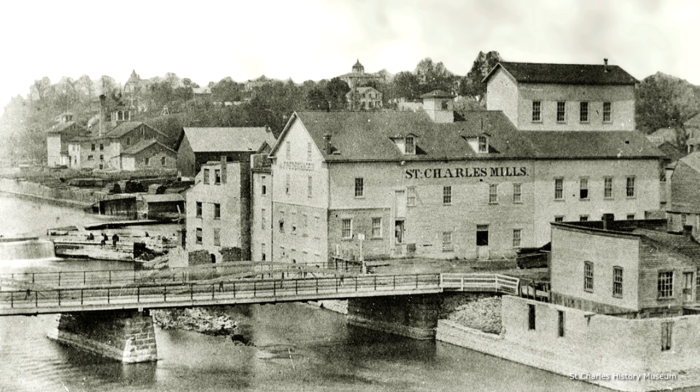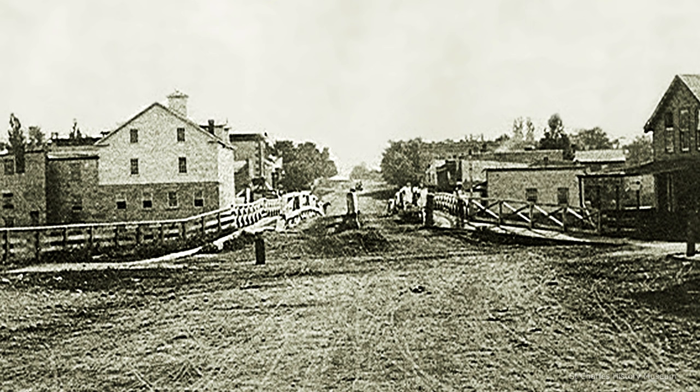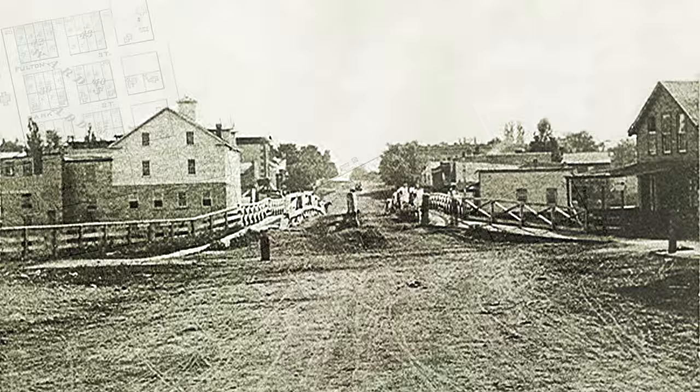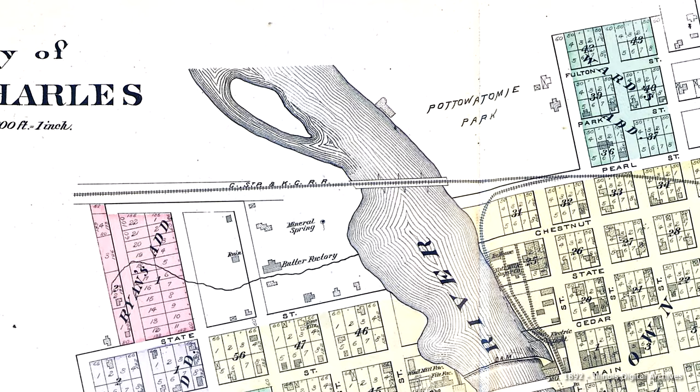The Fox River brought early prosperity to the town, as it was quickly dammed for commercial purposes, with sawmills and paper mills appearing on both sides of the river. Although there were early attempts at a railroad through the young city, these efforts never materialized, and it was not until the Chicago Great Western was built in the late 1880s that St. Charles was finally connected for freight and passenger service to Chicago to the east and Sycamore to the west.